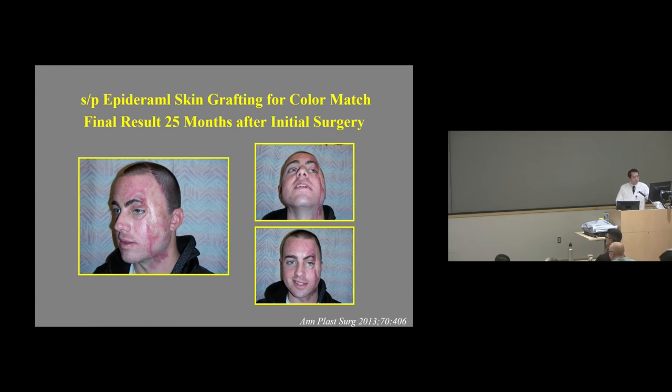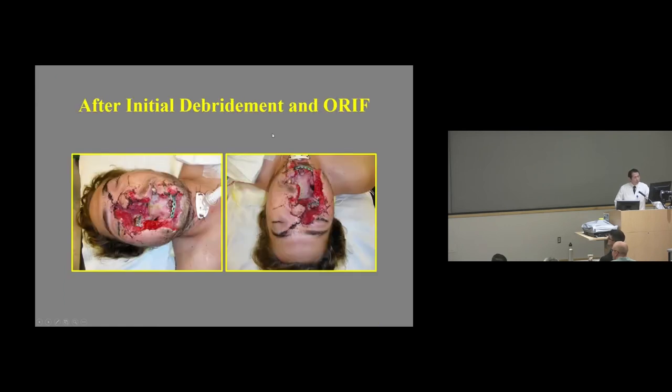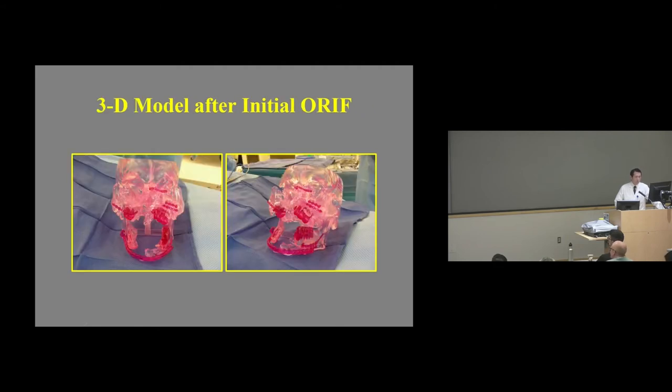This is another patient, who had a self-inflicted gunshot wound. You can see here, this is the patient who came to the hospital like this. You can see on the 3D CT scans that basically the entire central portion of the lower mid face is completely gone. This obviously represents a very big challenge in terms of reconstruction. This patient was initially managed by my associate, who did the initial wound debridement and put in some plates to restore the bony structure. Based on the CT scan, you can get a 3D model to see where the plates are. This is a new technology.